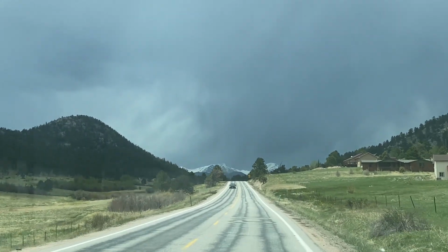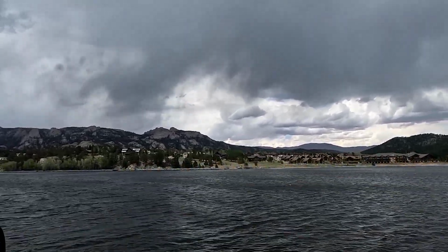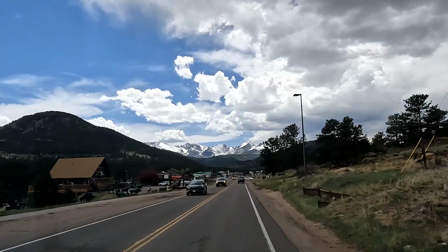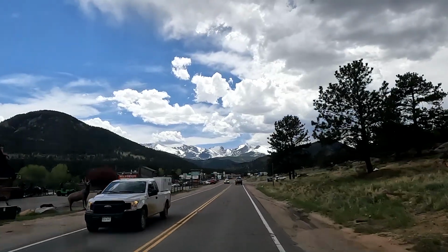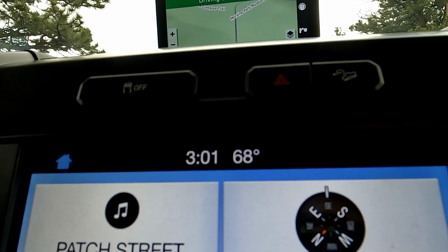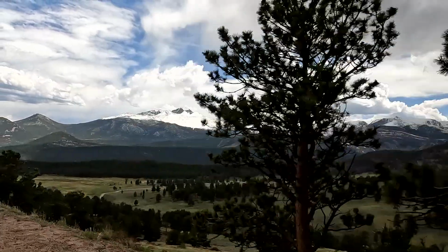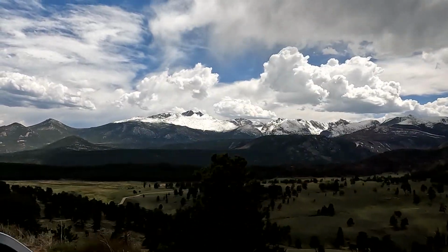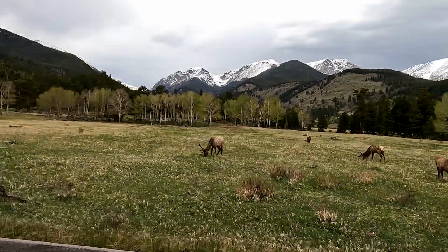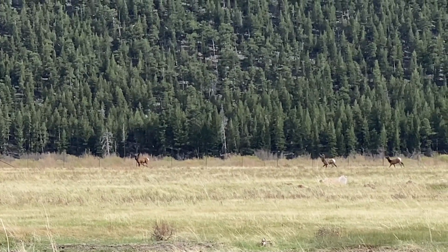North of Estes Park, there appeared to be some residual storms hanging around. But continuing west towards the national park, we were met with bright blue sky, and the temperature had already fallen to a comfortable 68 degrees. It was clear that spring was in full swing in Rocky Mountain, with all the wildlife enjoying the beautiful warm weather after the long frigid snowstorm.